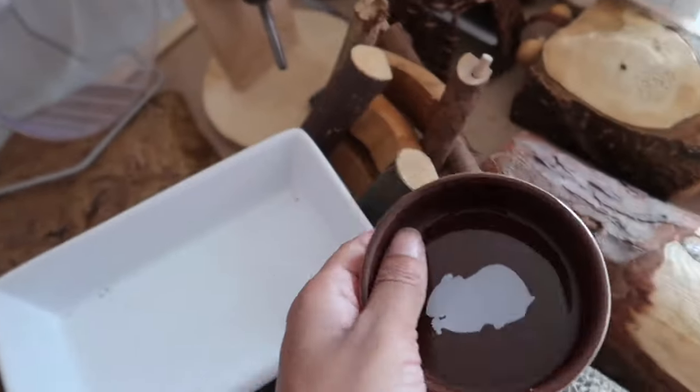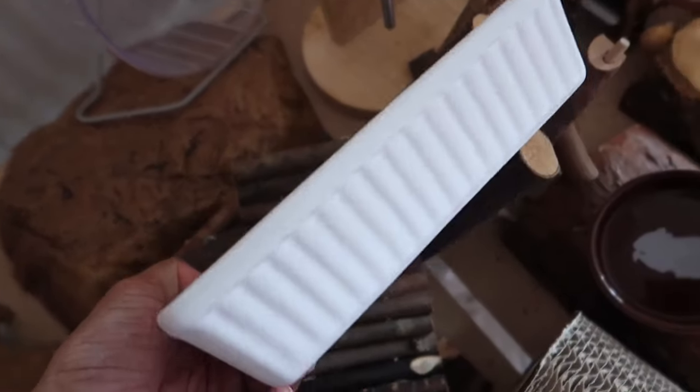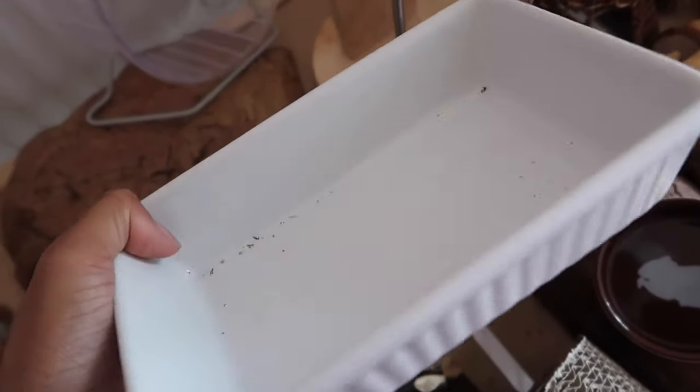So I'm going to be using this as a food dish, and then I've also picked out this dish which I like to use as a sand dish. It's the perfect size.